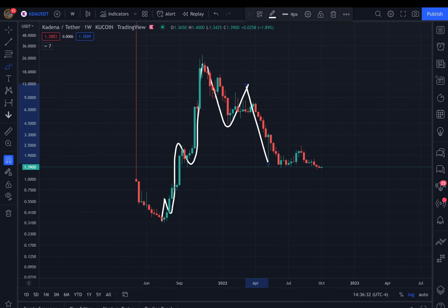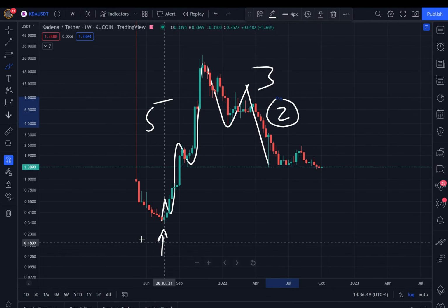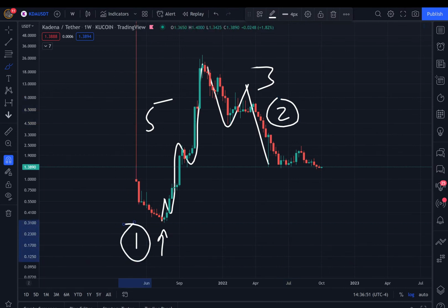KDA is one of the most straightforward charts that you can get. So 5 waves up, 3 waves down. If this indeed is a 5 wave up, 3 wave down situation, and this is wave 1, your first wave of an Elliott wave sequence, this has to be wave 2, yeah? So what do we know about wave 2? Wave 2 typically corrects down between the 0.382 and the 0.618 Fibonacci retracement level. In a sharp correction, usually you do get a 3-wave move like this, like a zigzag.